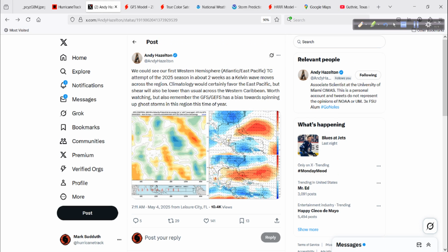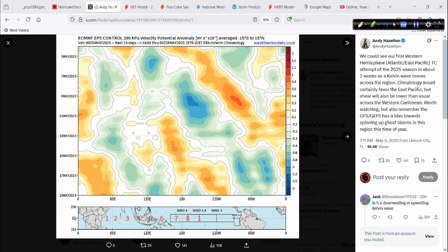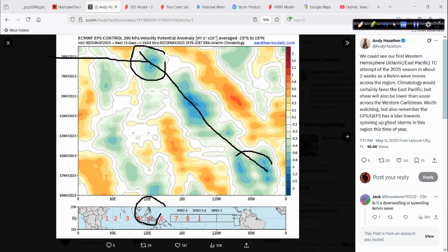All right, related to all of this is this post from our friend Andy Hazelton. Generally what he's saying here is we have to start watching over the next couple of weeks because a little pulse of energy that we call a Kelvin Wave, and you can see that traversing from west to east here. That's the Hovmöller diagram, so this correlates to about right here, and then the time frame is now. And then as you move forward, this correlates to here, the tropical Atlantic, and parts of the eastern Pacific, and then that correlates to the middle part of May. That's how you interpret one of these.